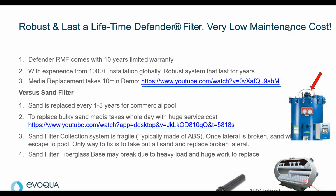And one thing about sand filter, typically the lateral is made out of ABS or plastic, and once it breaks, the only way to repair is to take out all the sand and replace the lateral. Therefore, it involves a lot of maintenance and repair as well. And lastly, a sand filter is typically made out of fiberglass. The tank has a life of typically up to 15 years, and if wrongly used or there's an impact, it can break, and the only way to solve it is to replace the entire sand filter.